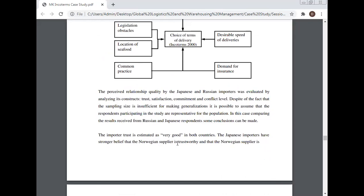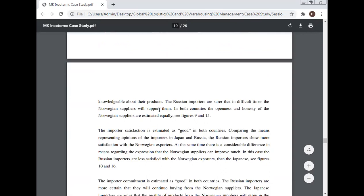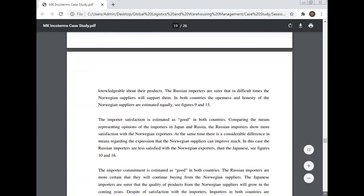The importer trust is estimated as very good in both countries. The Japanese importers have a stronger belief that the Norwegian supplier is trustworthy and that the Norwegian supplier is knowledgeable about their product. The Russian importers are sure that in difficult times the Norwegian supplier will support them. In both countries, the openness and the honesty of the Norwegian supplier are estimated equally. See figures 9 and 15.